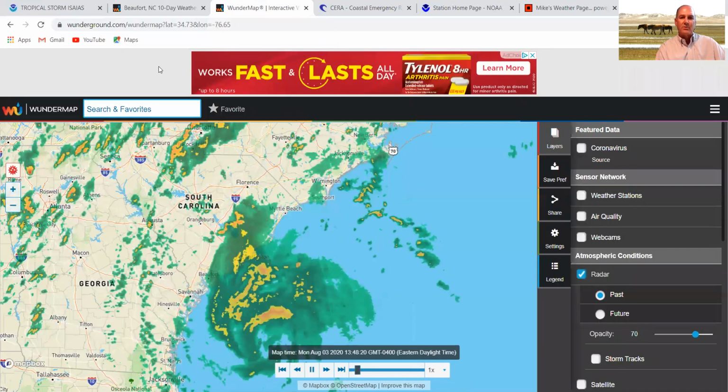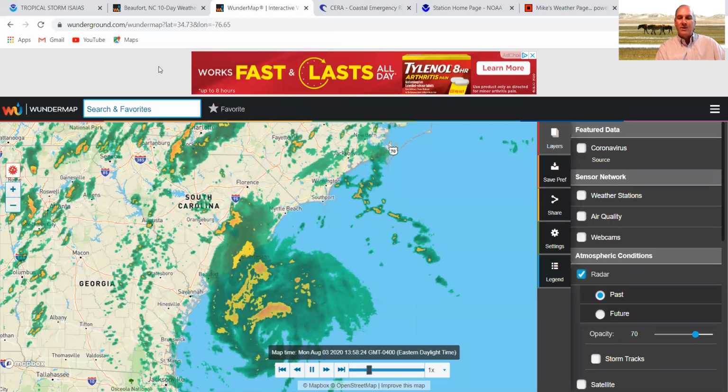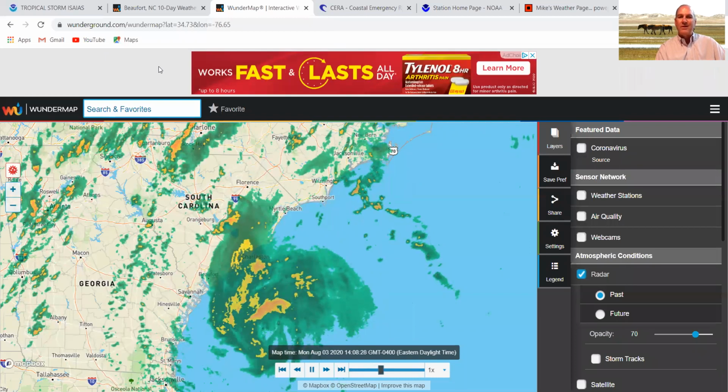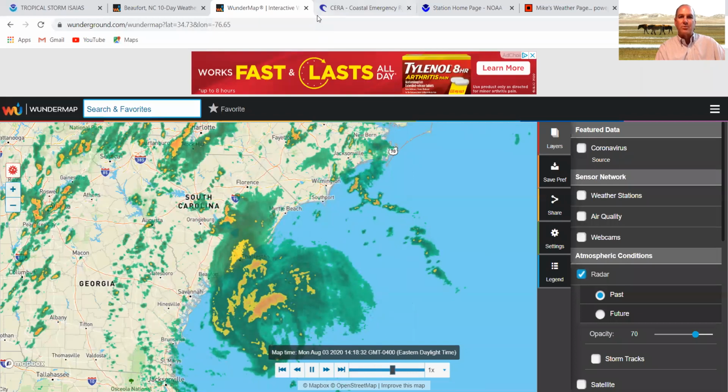There are lots of different weather radars. In this case, this is the Wonder map that's associated with Weather Underground, but the National Weather Service has a weather radar, and pretty much any local media outlet will have a weather radar for you as well.